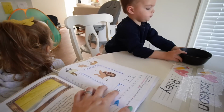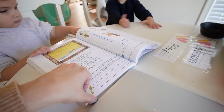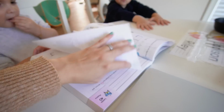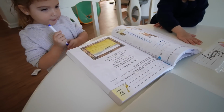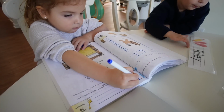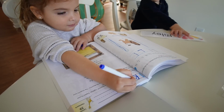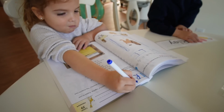All right, so you trace the letter L, very good. So we're going to write your name. What I like about these workbooks is on almost every page, she gets a little section to practice her name. So at this point, she's really improved on writing her name. And it's something that we keep working on, her printing and her ability to write all the letters and the numbers. So I'm glad that we get a lot of practice with that.